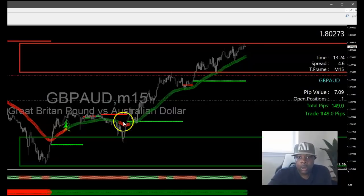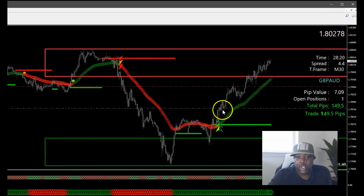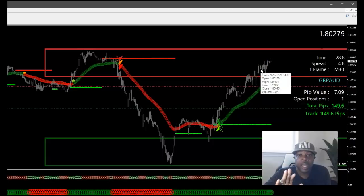So as you can see here, if I go to the 30-minute chart, every candle on the 30-minute represents 30 minutes. So how many hours upon hours upon hours went by? Many. And I'm still riding the trade. See how I can just walk away and I'm cool, calm, and collected? I'm good. Why? Because I learned me first.